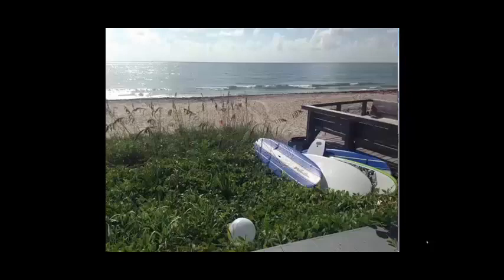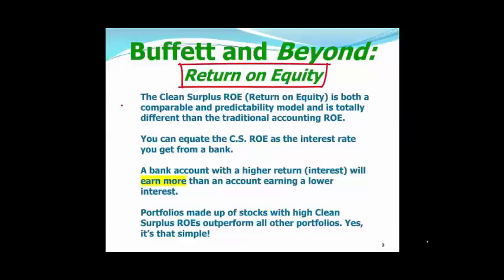Now remember, folks, the clean surplus return on equity is both a comparable and a predictability model and is totally different than the traditional accounting return on equity. So don't get them mixed up. And you can equate the clean surplus return on equity as the interest rate you get from a bank. So this is common sense now. A bank account with a higher return or interest rate will earn you more money than an account earning a lower interest rate. So it just follows that portfolios made up of stocks with high clean surplus ROEs, or return on equity, will outperform other portfolios made up of stocks with lower return on equity or interest rate. So think of your bank account when we talk about these stocks.